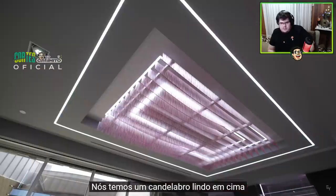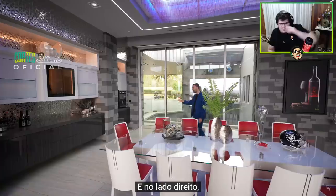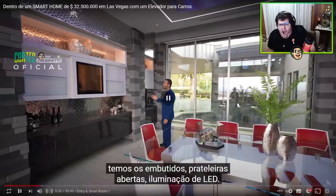Gorgeous chandelier above with a recessed in lighting. And on our right-hand side, we have the built-ins all over.